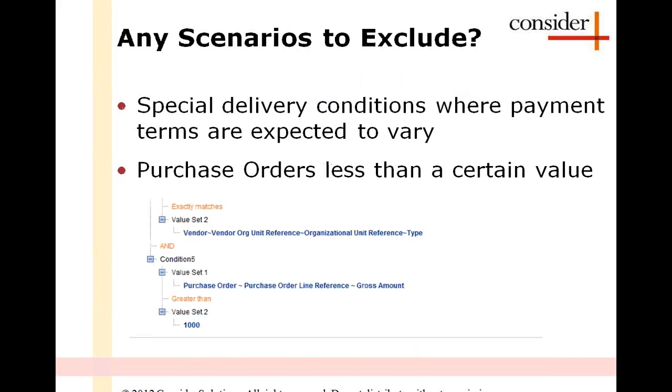So once we've got the exception and we have the related information, normally there's somewhat of an iterative cycle as the business reviewers start to understand what's been highlighted and start to explain, well, that's not really an exception because in certain cases, when we have special delivery conditions, we would not use the standard payment terms. Or perhaps we've got many of these purchase orders right now that do not tie up with the vendor payment terms. So let's focus on only those greater than a certain value. So exclude those less than a given value. So thinking through the scenarios that we want to exclude such that the exceptions being reported are significant, do have an impact, and are relevant to the reviewers, and essentially worthwhile spending time understanding.